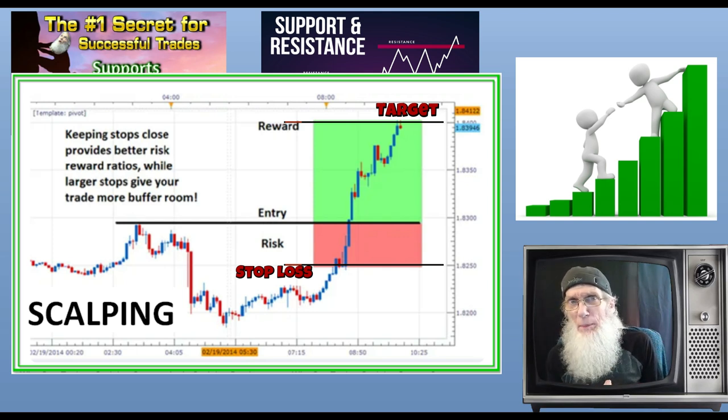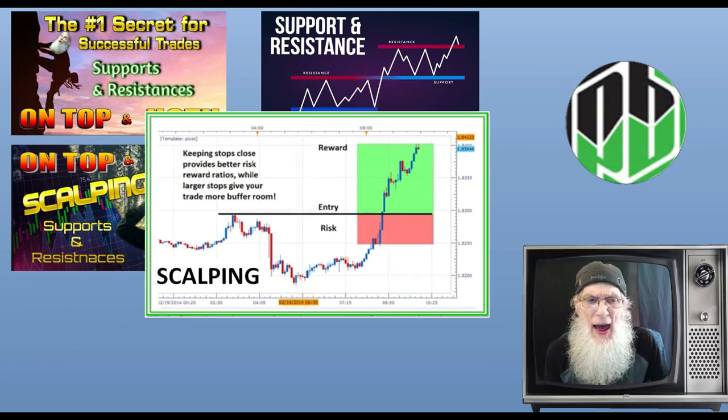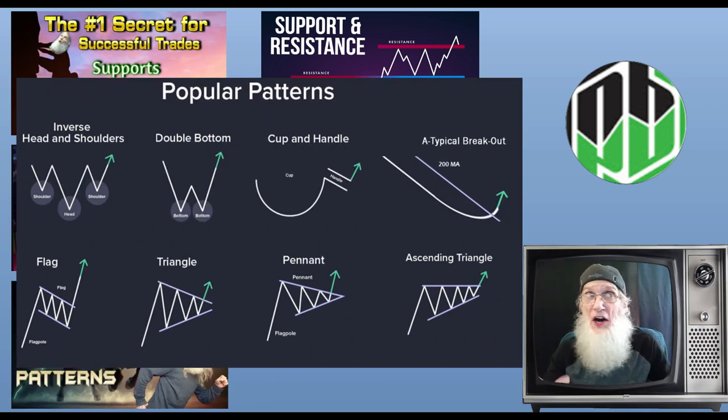Folks, I like scalping for the primary reason I find it a lot easier to predict where a stock's gonna go in the next 5 to 10 minutes than the next 5 to 10 days or 5 to 10 weeks, right? Then the last one we looked at was bullish patterns. Bullish patterns tell us of charts that are about ready to run. Now, the neat thing about bullish patterns is you don't have to be an expert at reading charts. We're not reading the chart. We're looking at it like a piece of art. You're looking for a pattern, a cup and handle. It looks like a cup and a handle. You're looking for a double bottom. Looks like a big W. You don't have to read the chart to see a big old W down there. You can see it.